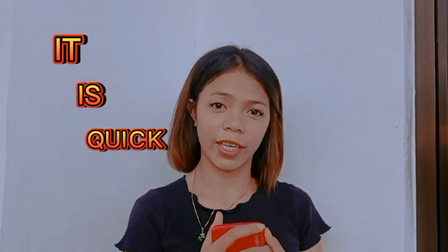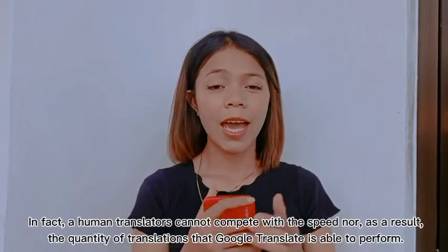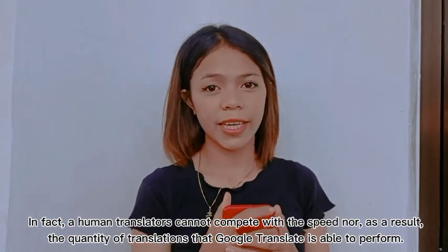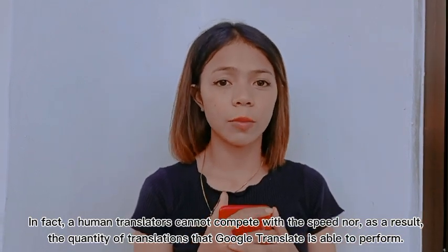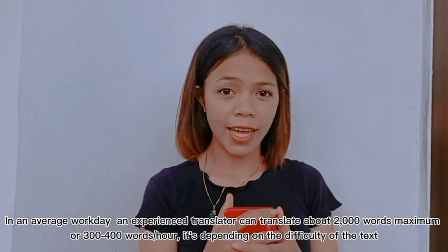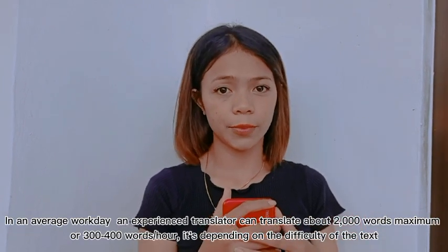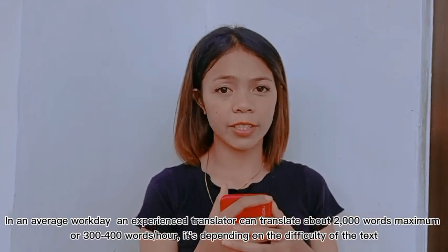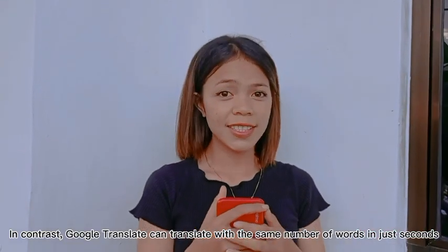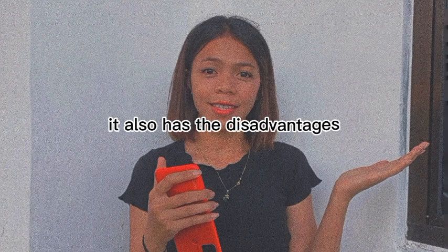Third, it is quick. One of the main advantages of Google Translate is that it is very fast. In fact, a human translator cannot compete with the speed nor the quantity of the translation that Google Translate is able to perform. In an average workday, an experienced translator can translate about 2,000 words maximum, or 300 up to 400 words per hour, depending on the difficulty of the text. In contrast, Google Translate can translate the same number of words in just seconds. Amazing. But it also has disadvantages.